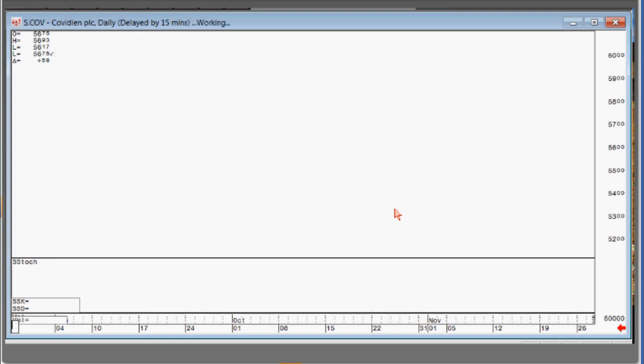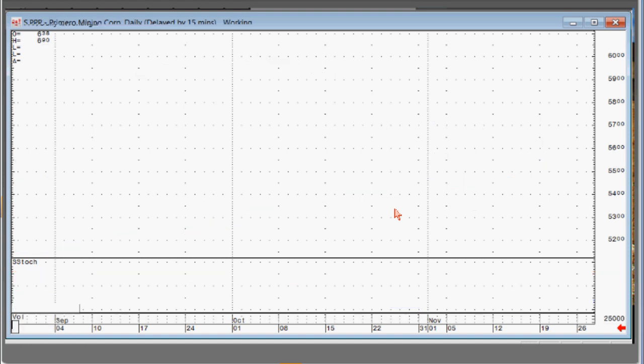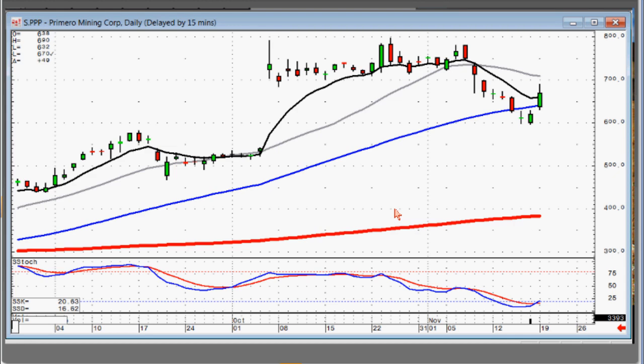COV, there's a doji sandwich setup. If this opens positive, you can expect this going right to the 50. PPP, also a nice left-right combination with a gap up. More than likely, that's going to come right back up into this level right here, which would give you kind of a scoop pattern, and then expect more upside from there.